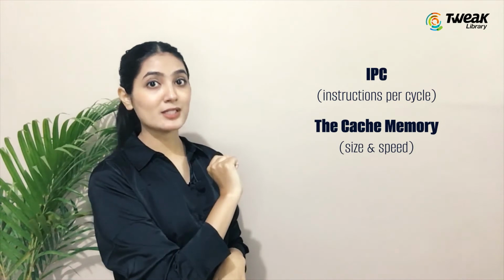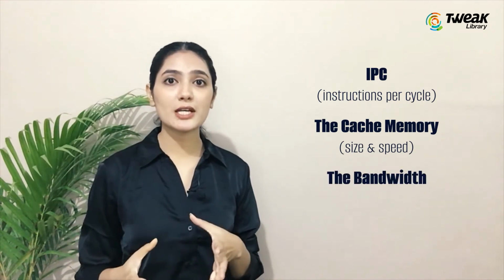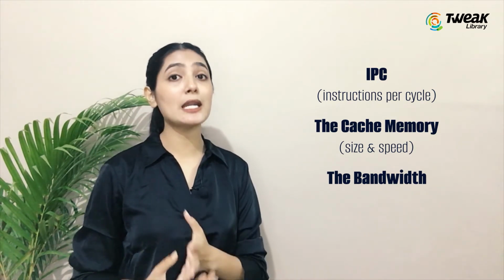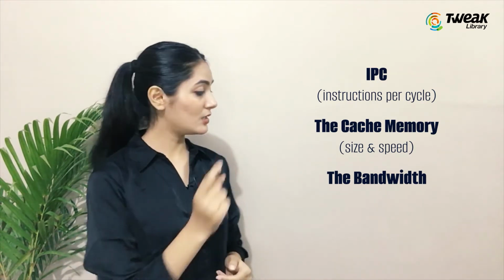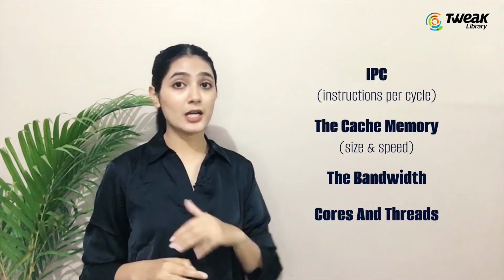IPC, instructions per cycle: the instructions a CPU can perform in a clock cycle. The cache memory, size and speed. The bandwidth, the amount of data the CPU can exchange at once and how fast it can do that. Cores and threads. Essentially, each thread can handle a different task.